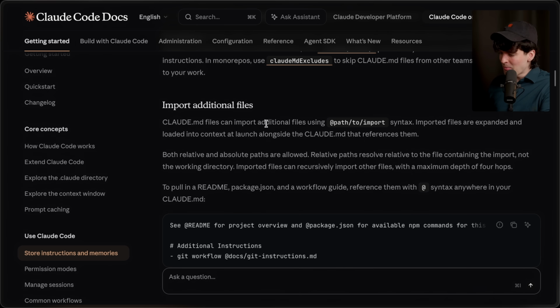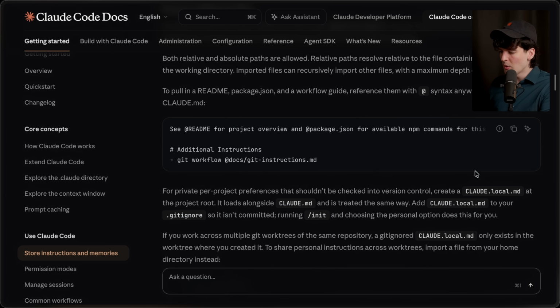CLAUDE.md files can import additional files using @path/to/import syntax. Imported files are expanded and loaded into context at launch alongside the CLAUDE.md that references them. Both relative and absolute paths are allowed. Relative paths resolve relative to the file containing the import, not the working directory. Imported files can recursively import other files with a maximum depth of 4 hops. So if you want to intentionally include things like the README, package JSON, etc., you can just tag them in.